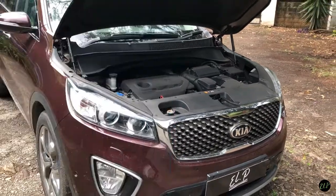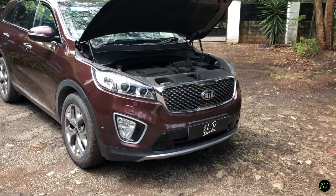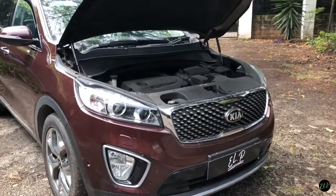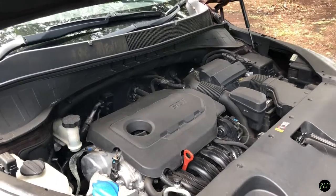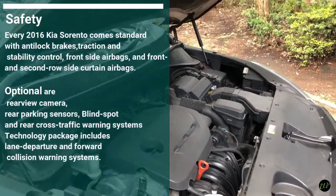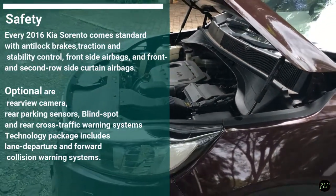Kia recommends using fully synthetic oil in the Sorento and servicing the vehicle every 12,000 kilometers or 7,500 miles. Some automotive technicians will tell you to monitor the mileage more closely as the kilometers pile up. Engines will burn more oil as they age. When the 2016 Sorento starts to burn excessive amounts of oil, there are two main culprits, the piston rings and the valve seals, which are not surprising in the 100k plus range.